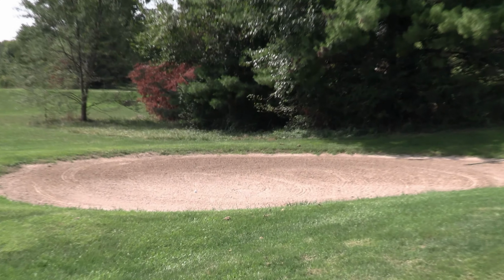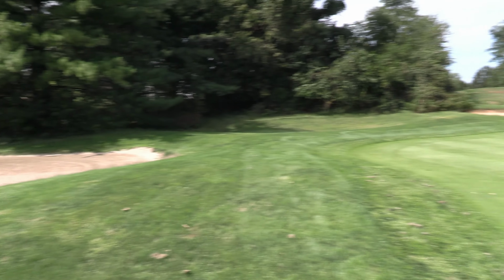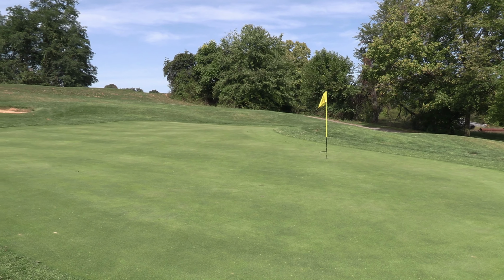All right, so there's my drive there, right in the bunker. Unfortunate, it was perfectly pin high here, but we're gonna try to hit a good bunker shot, leave myself a good birdie look.